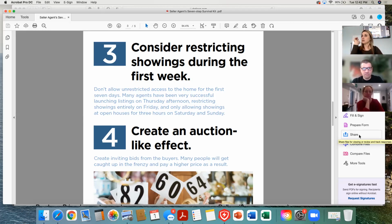A 30-day termination, a termination fee: if they terminate and it doesn't get to settlement, this is what it will cost you. You'll have to reimburse the brokerage this amount.